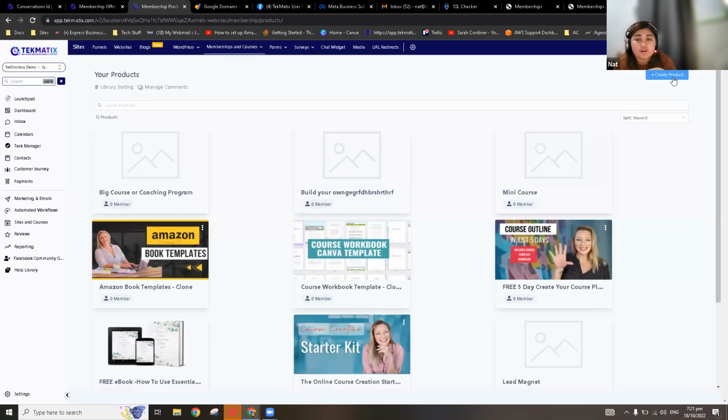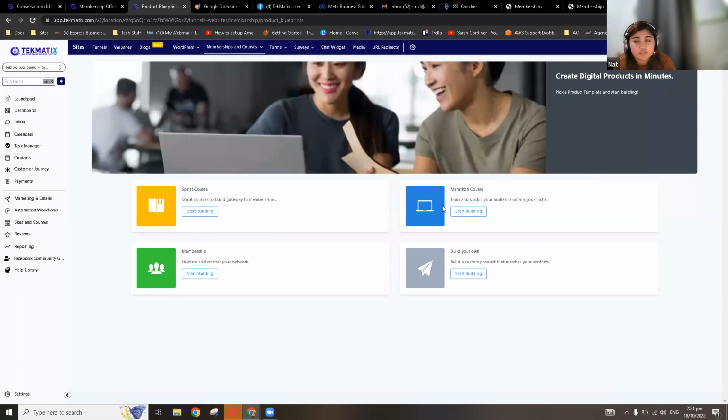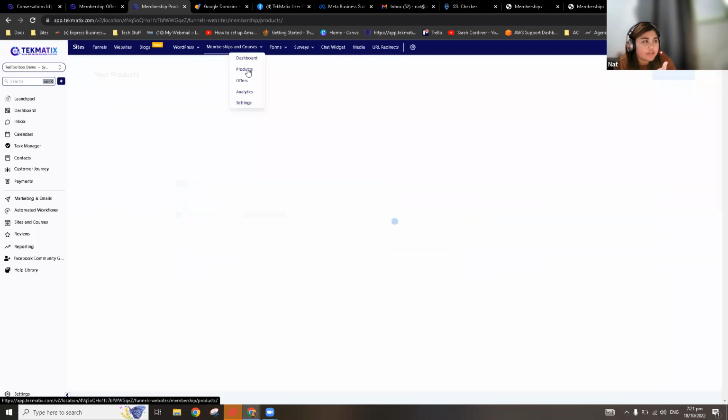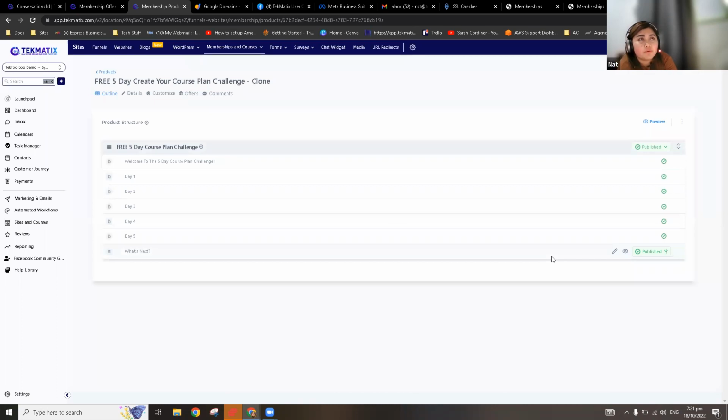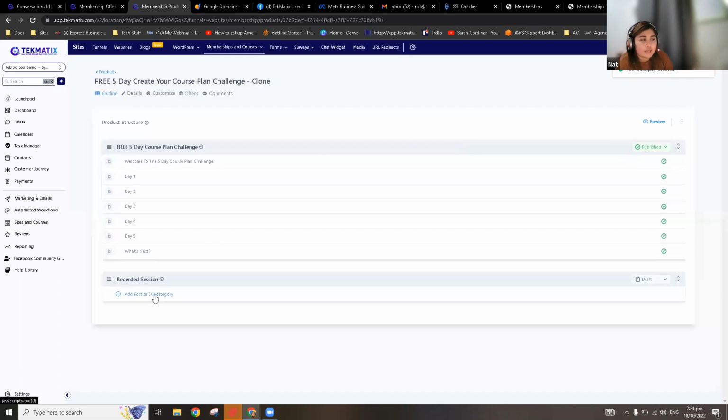You can just create a product, and you can have different types here. It could be a sprint course. You can play around with it, but let me show you how you can actually do it. If you are uploading Zoom recordings every month, maybe you can add a category. For example, I add a category called recorded session, and then click save. Then you can add a post from here with your recording for that specific date.